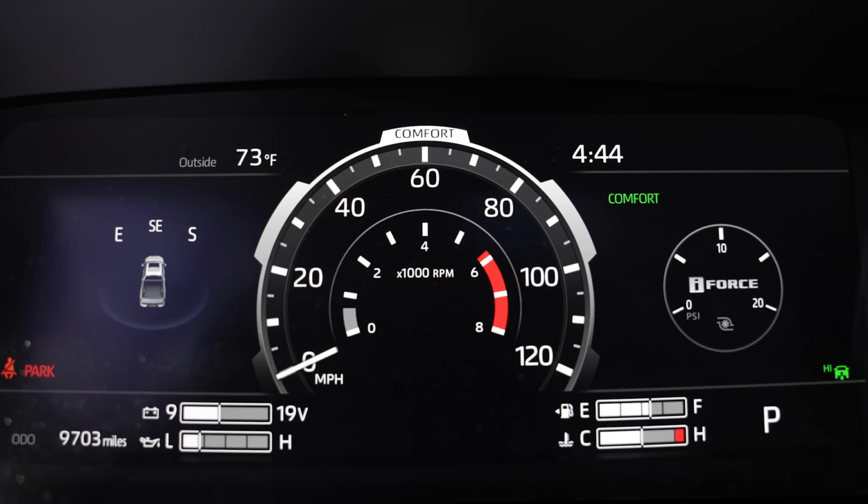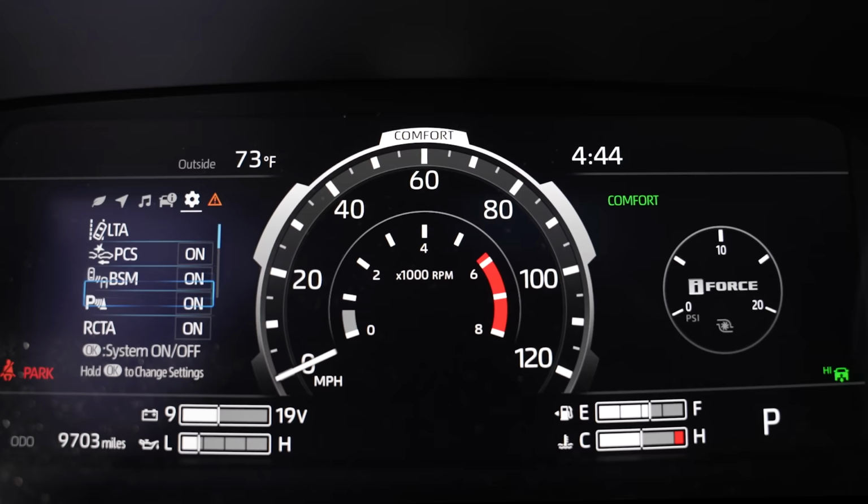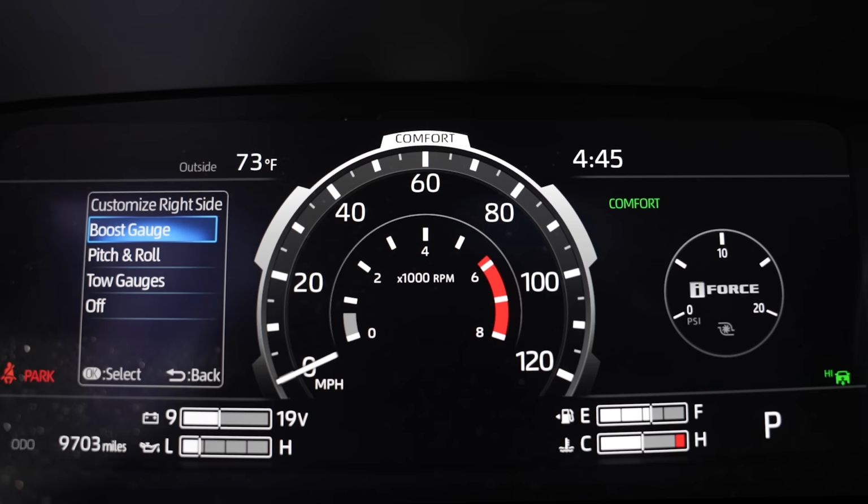This all digital instrument panel is optional and it adds some extra features. You can see all the audio and vehicle settings. All your trailer information is very easily accessible. This is a little harder to read and I wish Toyota would clean this up. This is how it used to be years ago. But once you go into the settings, you can change things.